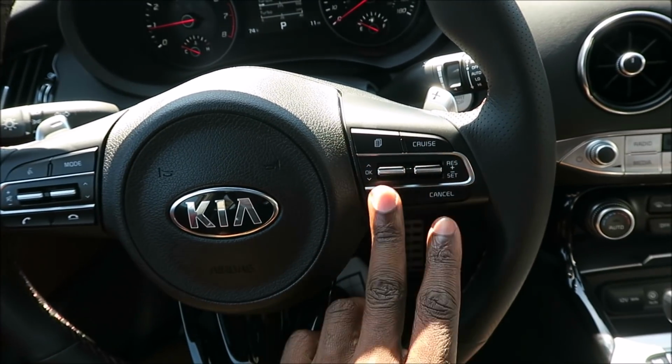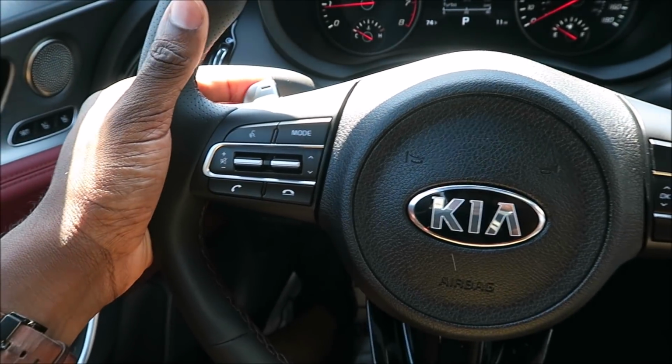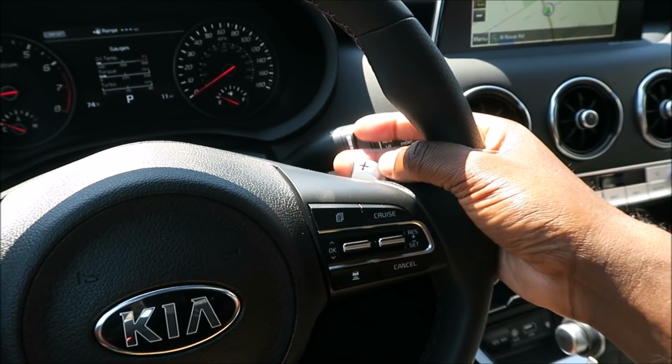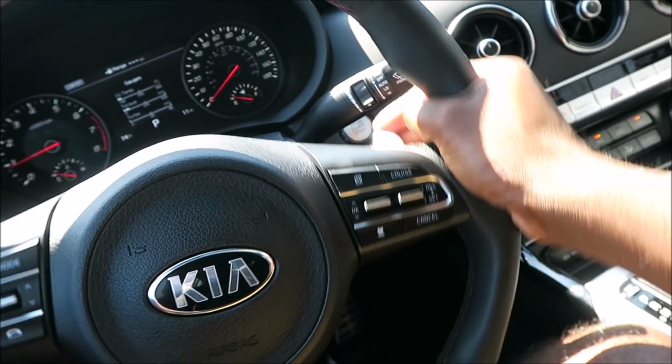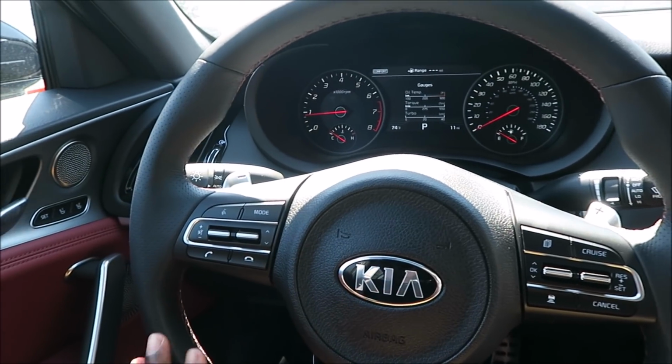All right, then on the side here, you have your cruise control here, which is very nice, with the nice little paddle shifters. This is something that I will get used to, not having the big Italian paddles that are column mounted, because these are mounted to the steering wheel, so they turn with the steering wheel. So that's something I'm definitely going to have to get used to.